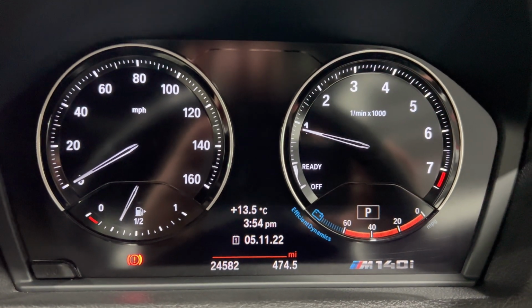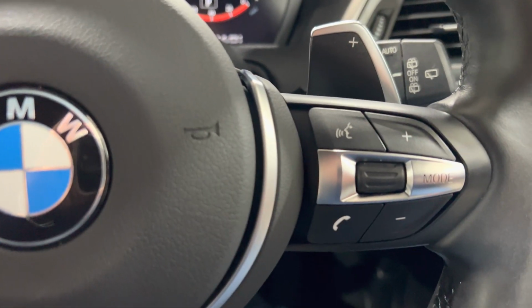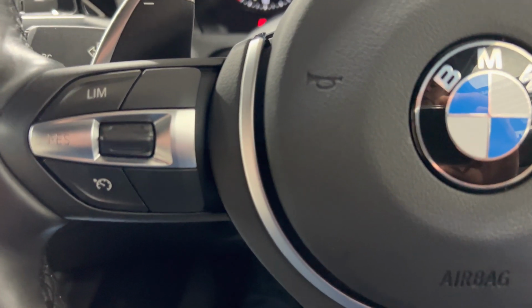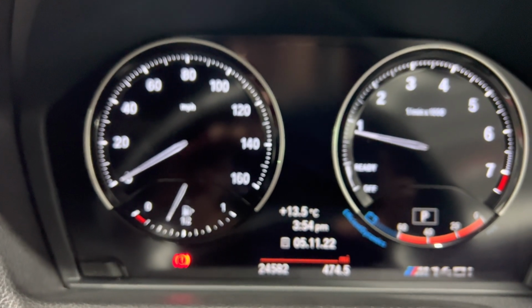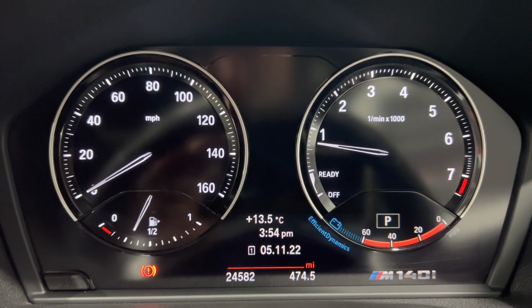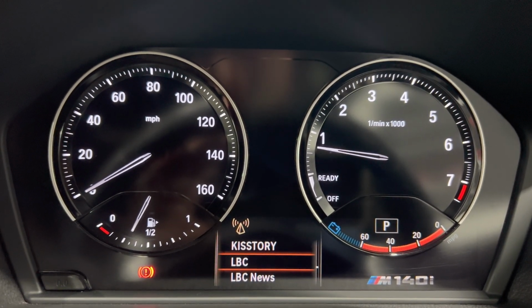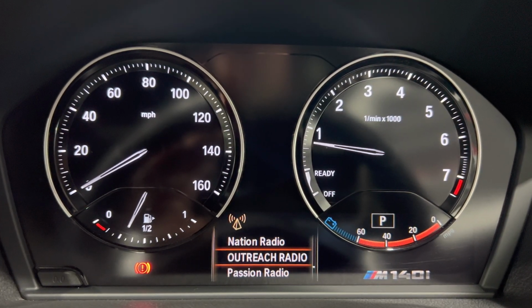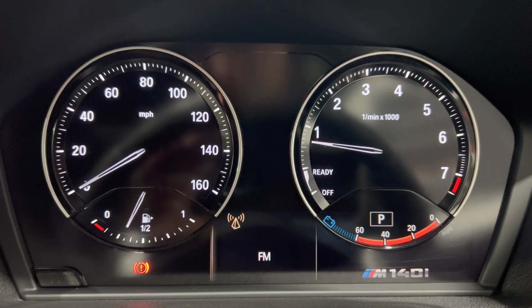So we have 24,582 miles. Now on the steering wheel here, we've got voice control, we've got a mode button this side, and then over here we've got cruise control, speed limiter. If I get this in the center, you might have seen in some of the adverts full black panel display. So when you press the mode button, we've got all the DAB here, which you can scroll through using the little wheel on the steering wheel, and then you can press it to go into that station.